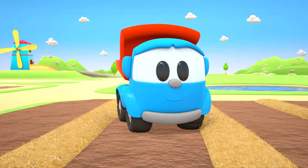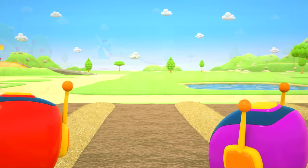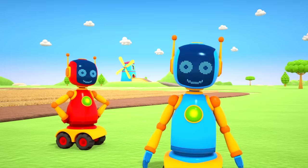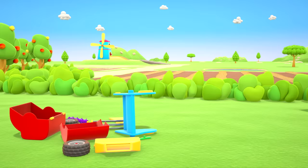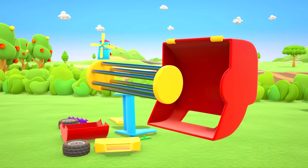A round baler. It collects the hay and rolls it into giant cylindrical bales. Here are the parts. Let's put them together. And then we can roll the hay into bales. Right? Yes, like that. First, we'll build the bale chamber, where the hay will be rolled into bales.